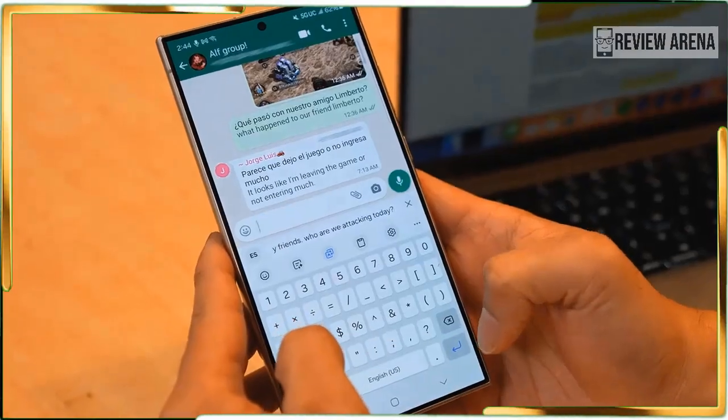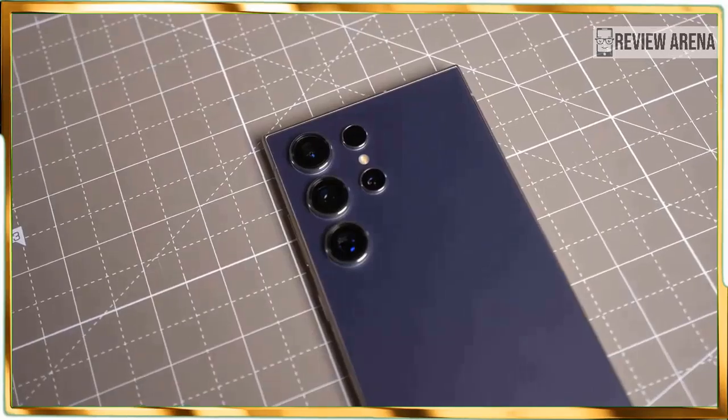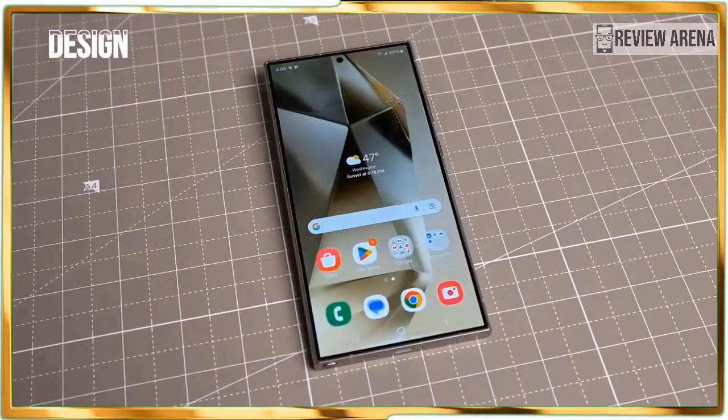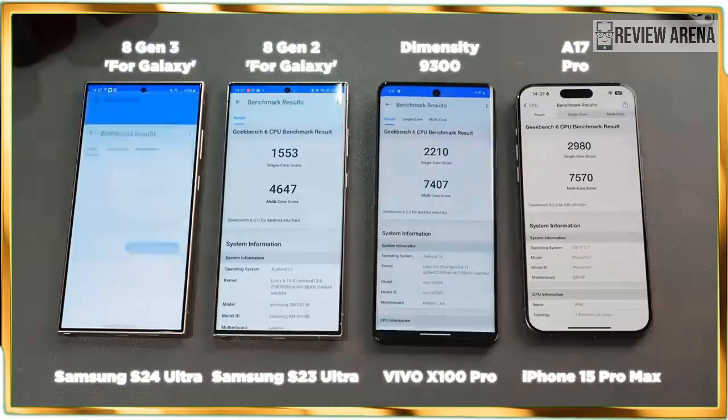From its intuitive Circle to Search feature that can reveal what weed is growing in my backyard, to Chat Assist, which automatically picks a better tone for my messages, these Galaxy AI features aim to simplify my life.